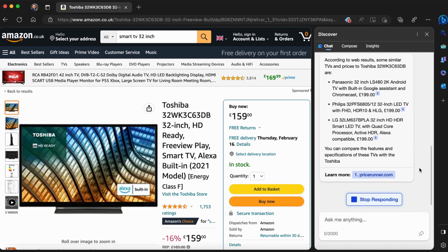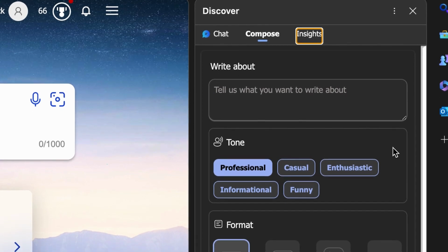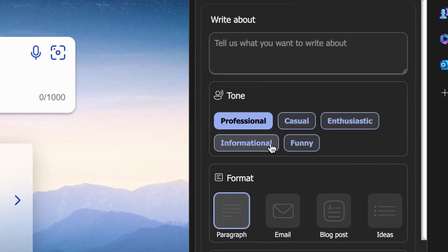And also within the sidebar, Microsoft will give you a few parameters you can choose. You can set the tone of the AI, look at the length of the answers that it will give you, and you can even choose to email the chat to yourself or others in a nice format.